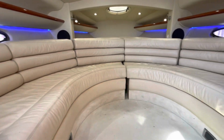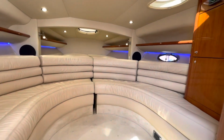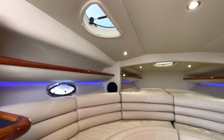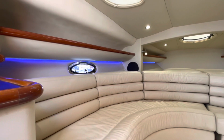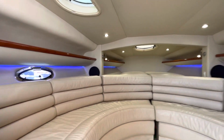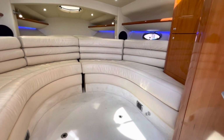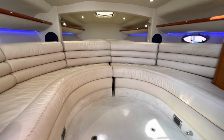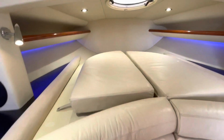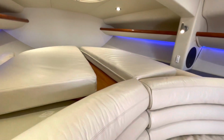Original quality Sunseeker leather, and see the spotlights just above there. There's nice lighting down below here, so you've got some natural light coming through the portholes, and then actually there's been an upgrade here with the LED blue lights either side as well. It will surprisingly accommodate up to four, so we've got a double berth forward just up here, a couple of the infill cushions just here, and also the tabletop.